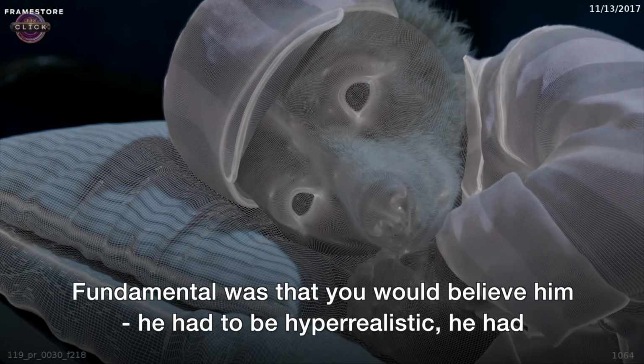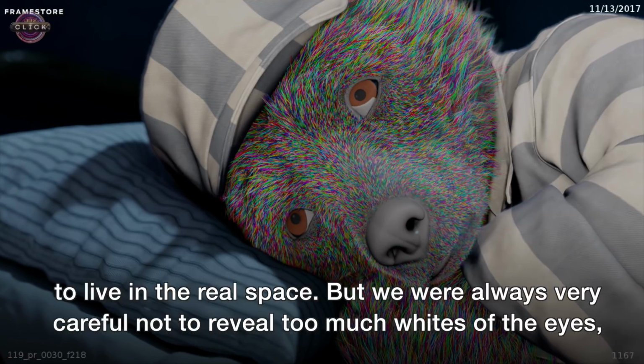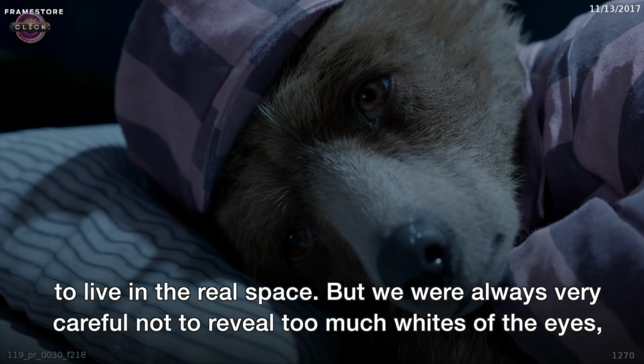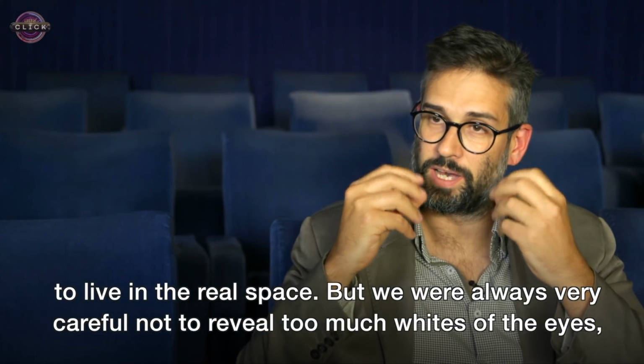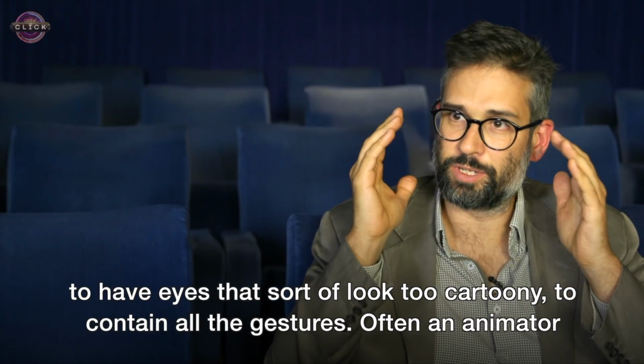Fundamental was that you would believe him. He had to be hyper-realistic. He had to live in the real space. But we're always very careful not to reveal too much whites of the eyes, to have eyes that look too cartoony, to contain all the gestures.